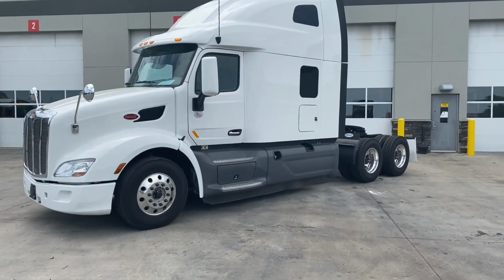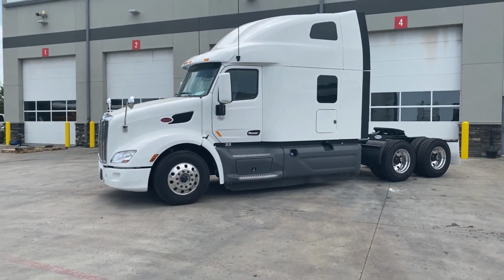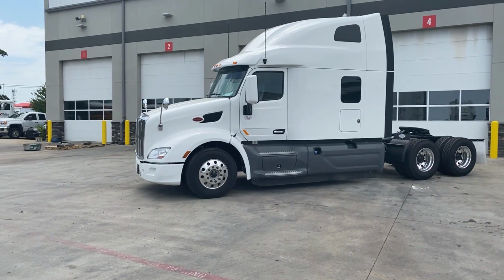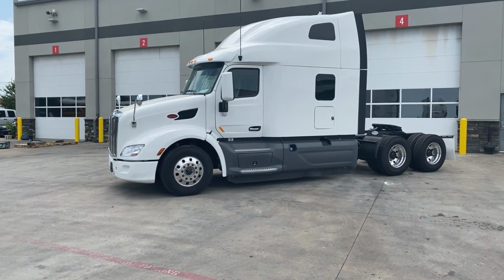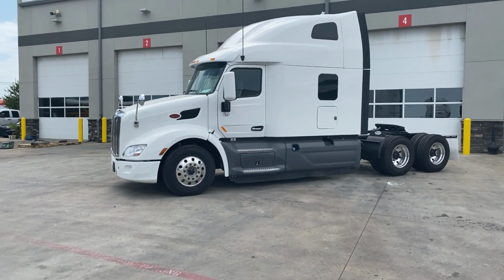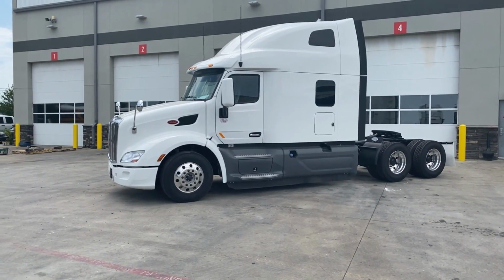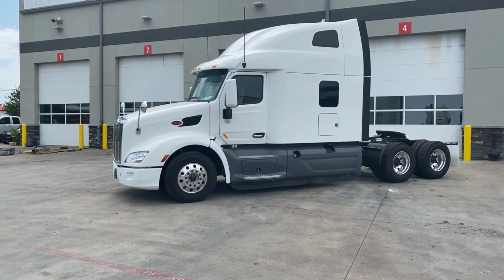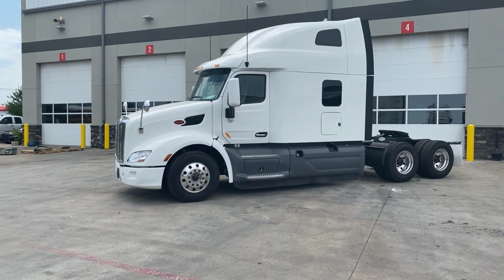This is set up on a 2.85 gear ratio, so this is a fuel sipper. You're not going to be the first one up the steepest hill, but you are going to get amazing aerodynamics and fuel efficiency. So if you're a single owner operator that is really concerned with aerodynamics, fuel efficiency, and not just having the coolest ride on the road, this is a great option for you.